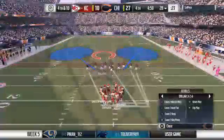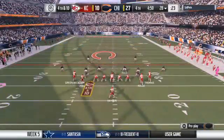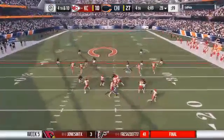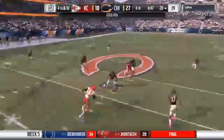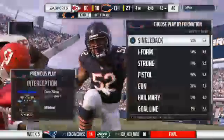Their already slim hopes are going to ride on this one. They'll go on fourth down. Here we go now. Got to try it here. He's back to throw. And now here is another interception. A great read, and it's picked off.